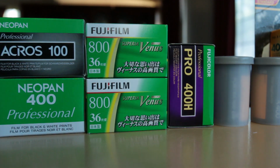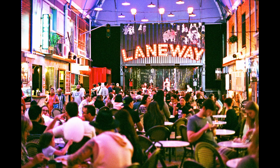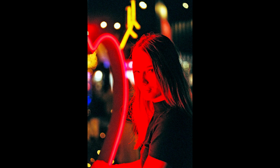Fuji Superior 800 Venus. Now this is my second favorite color negative film. It's great for nighttime. The 800 Extra was definitely more true to life. The 800 Venus is more saturated and contrasty, and that's why I like it over, say, Superior 400 Extra, because it is slightly different. It's a variation, kind of in the way that Portra VC was a variation, or Ektachrome VS is a variation, and I love it for portraits.